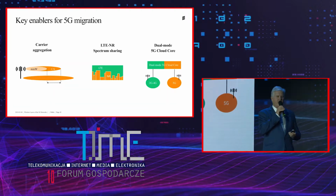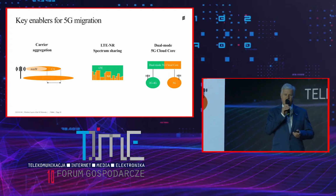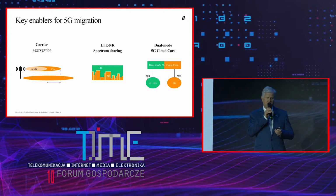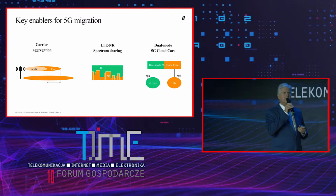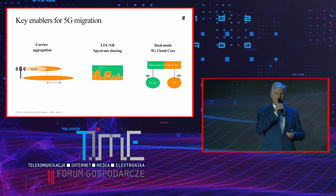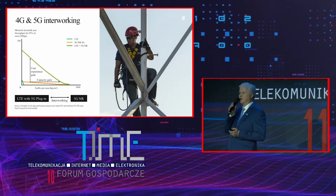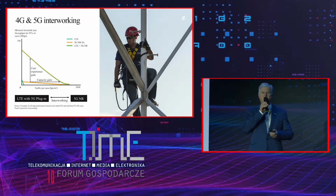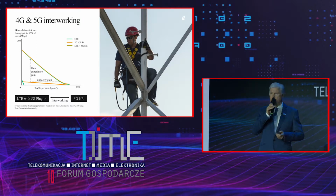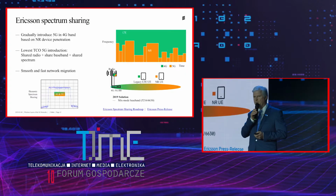Looking at the key enablers for 5G migration, carrier aggregation is extremely important, so is spectrum sharing, and so is the dual mode 5G cloud core. One slide on each of these. Dual connectivity is where 5G will start. This is non-standalone. And this slide behind me shows the importance of having 4G and 5G together. The coverage will increase something like 8 times. So 5G is really important to work with existing frequency bands.